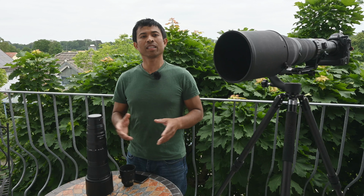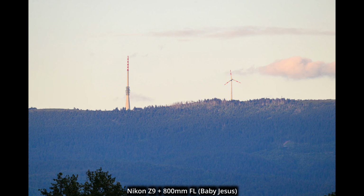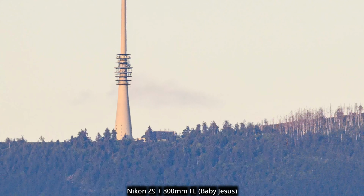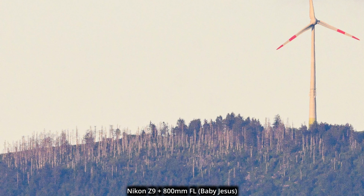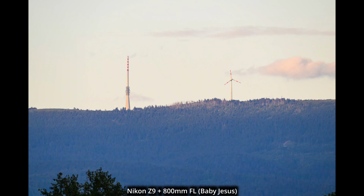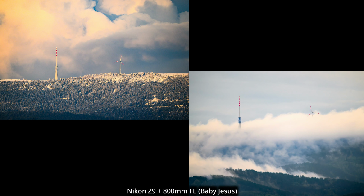And finally, with the 800 millimeters f5.6 FL lens, we could now even count the railing bars on the tower and the branches on the trees on the hilltop. But this is not a good or great picture. It is just a sharp picture of a distant subject. Only once we have some cloud or snow and nice light do we have a nice picture of that hilltop with the tower and the wind turbine.